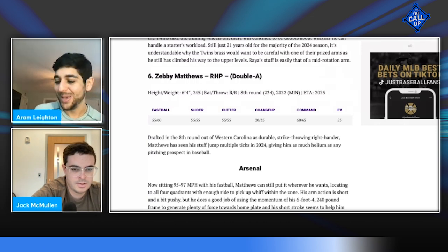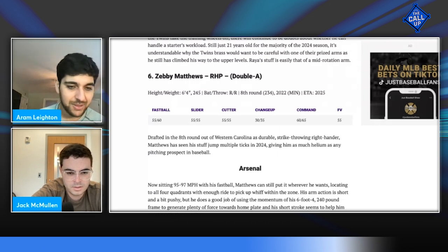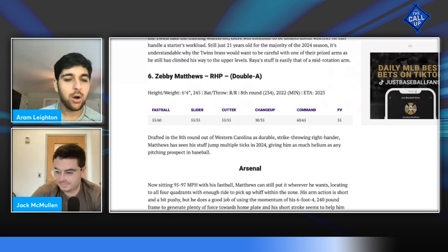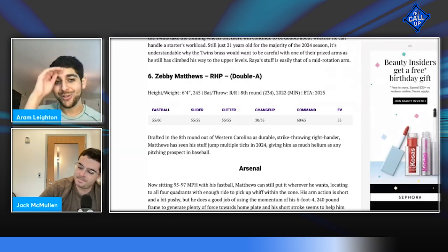I think I'm a little bit ahead of maybe some of the other people that I reached out to, but the consensus was that it's not outrageous to have this guy as the third best arm in the system. You look at the stuff, and of course nothing jumps off the page, but all of a sudden things are starting to get close to jumping off the page. He was an 8th round pick because of his pitchability, and he throws a ton of strikes. That's always been the bread and butter for him, at Western Carolina when he played with Justice Bigby, another friend of the program.